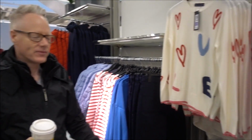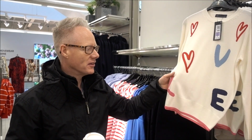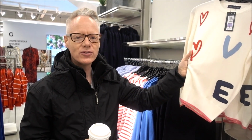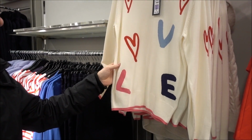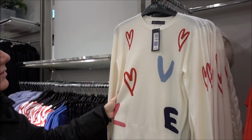We're in M&S, and Ian said that I have to buy this. This is gorgeous. He's not joking. He actually really loves it. I love it. It is lovely. It is really nice, isn't it? It feels so lovely. It really is delicious. Yeah, and it's only £17.50, which is really good for M&S, actually. Should I try it on? Yeah, you should. Yeah, get one of them then.